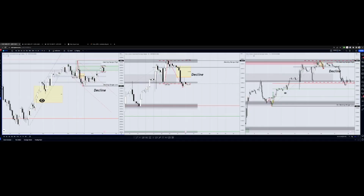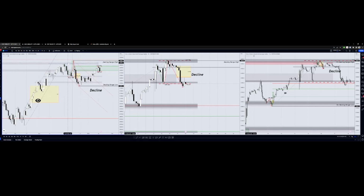Okay, it's Wednesday, 18th of January. For me, it's 9:30 in the morning. That's UK time. In New York time, it's just gone 4:30 in the morning. So, top-down analysis. Again, we have the break structure here on a daily, and we've come up to the 62% retracement.